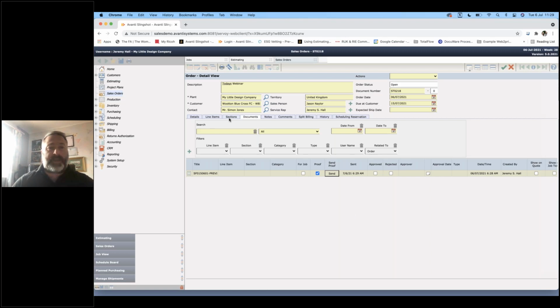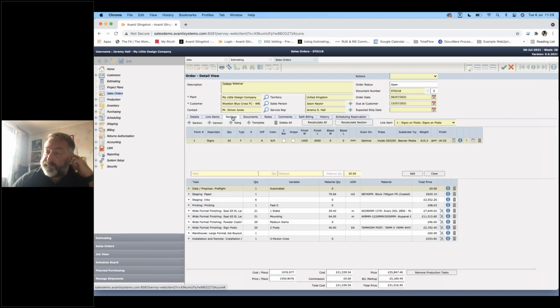Okay, so the customer then would receive the email, and I'll get that in a second, and we'll have a look at that. So in my sections view, we have all of the same information in here about what we've just done and what we're going to do in production and in manufacturing throughout the business. And if I have the rights to, still in the sales order view, because this order is still in an open status, I can still edit this if I need to at this point. So if you've got the role and you've got the rights to be able to do this, you can still edit it at this point.